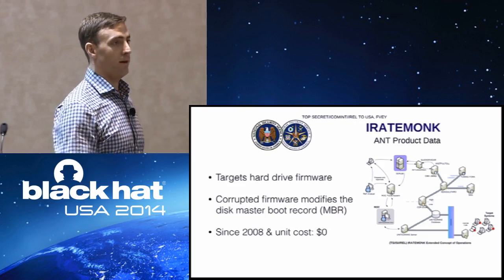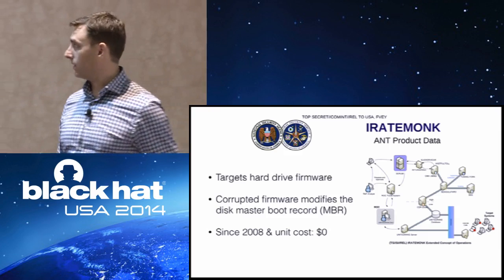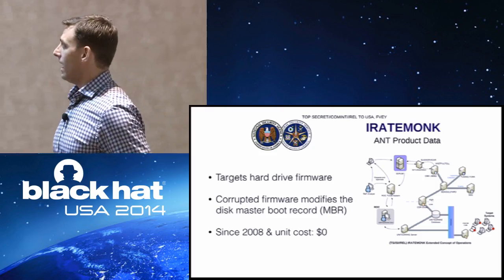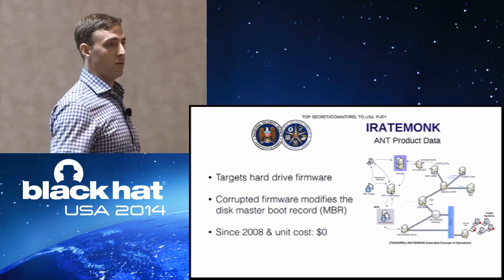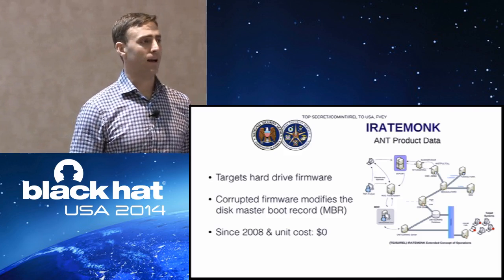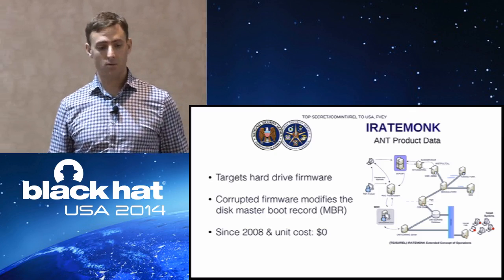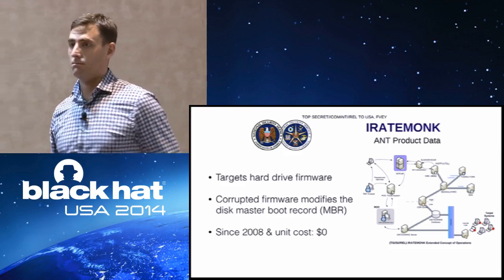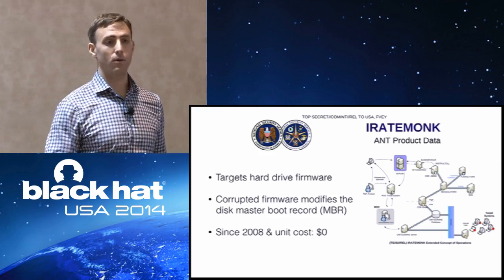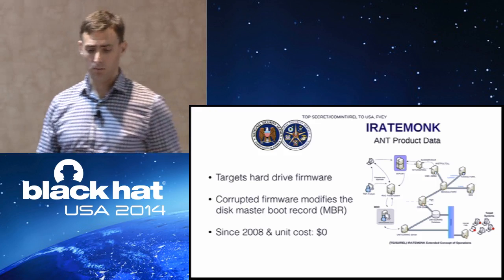There have been many other attacks targeting other pieces of firmware. One example from this catalog is called Irate Monk, and this targeted hard drive firmware. The modified firmware would actually modify the master boot records on that disk and would persist across OS installations. Again, this has been around for years, it's software so there's no cost to it, and there's evidence it's being used in the wild.